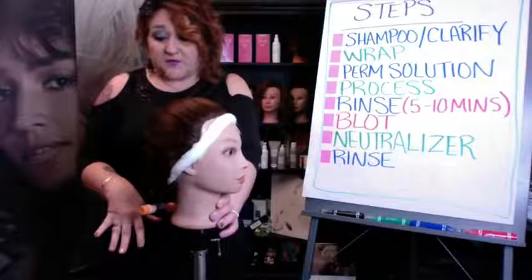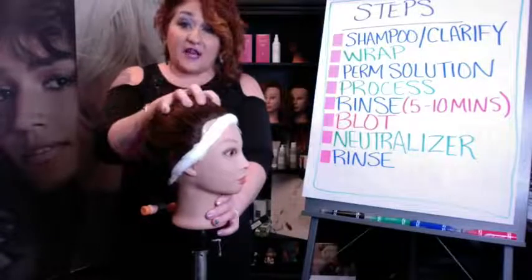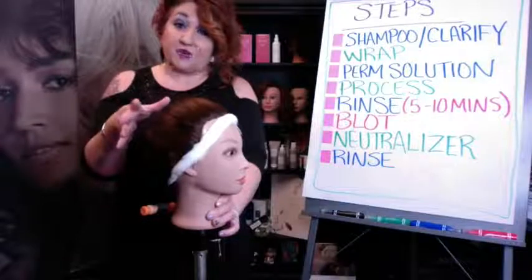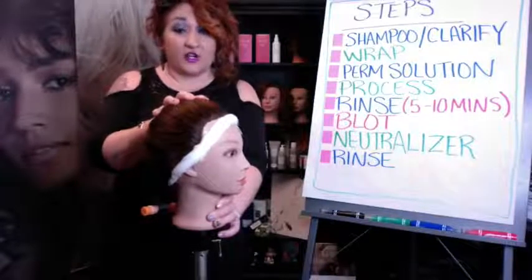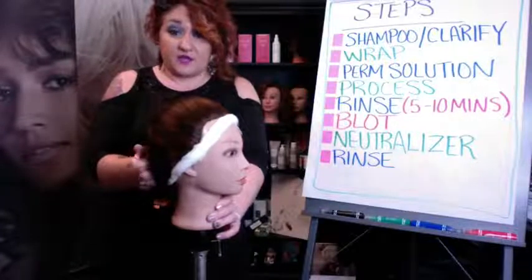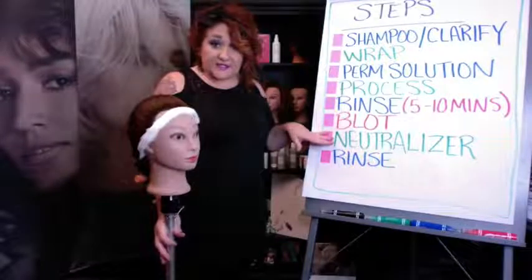A couple of the techniques I'll show you today, what I will do is after I've rinsed really well and blotted really well, I will put them under a medium dryer for about 5 to 10 minutes, depending on how thick their hair is or how long their hair is, to make sure that enough of the water is out before I put that neutralizer on. So once I've done that, then I'm going to apply the neutralizer.